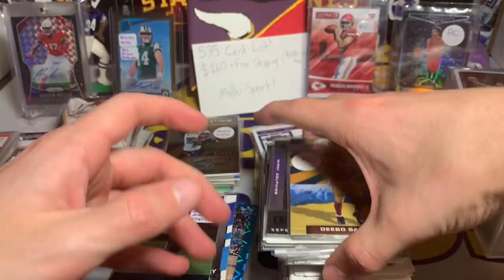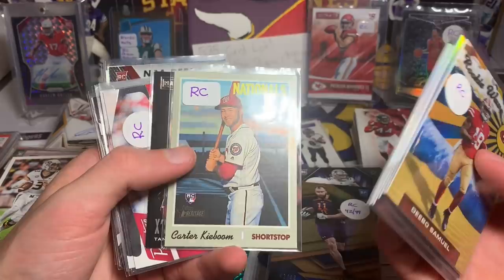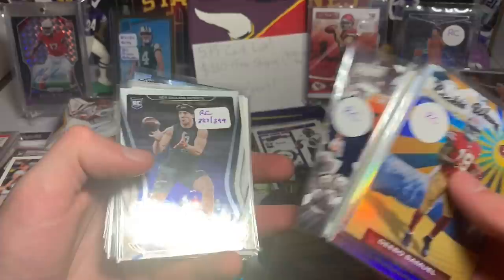We still have a little pile. So we have Deebo Samuel rookie wave, A.J. Brown rookie, Christian Wilkins, Ed Oliver, Bryce Love, Hunter Renfrow, Isaiah Oliver, Ito Smith, Kirk Benkert, a Carter Keyboom, I don't know, sorry if I messed that up, rookie card, Ronald Jones rookie, Nick Bosa rookie, Drew Lock, Bradley Chubb, a Dalton Keene out of 399.